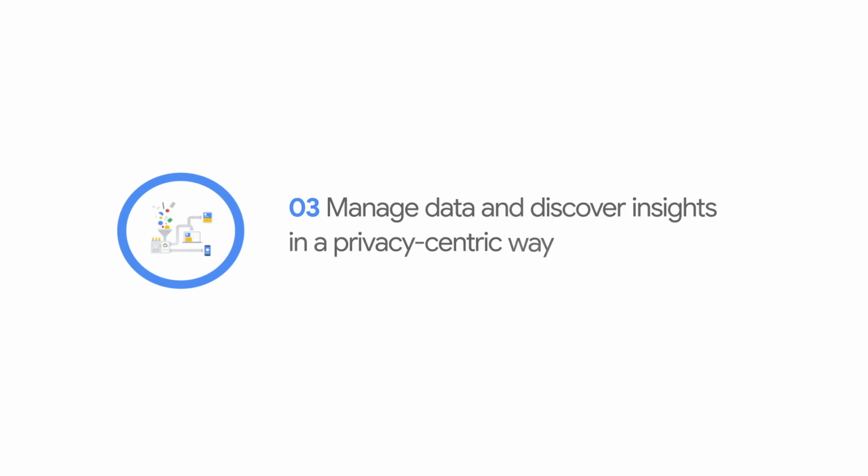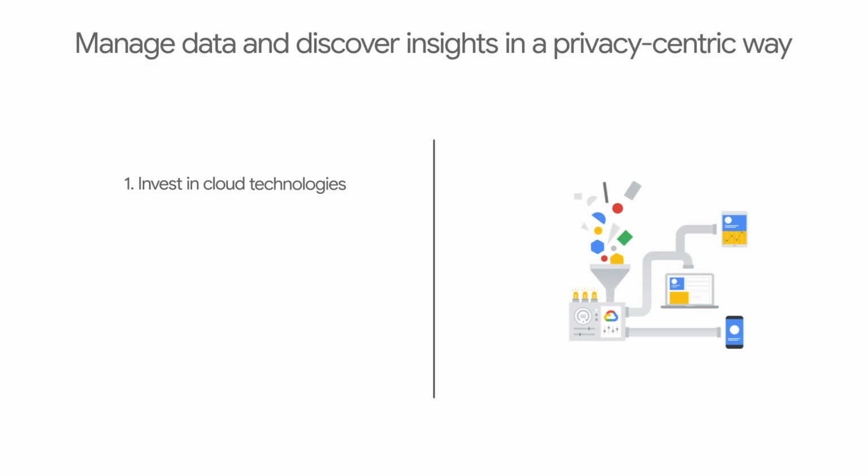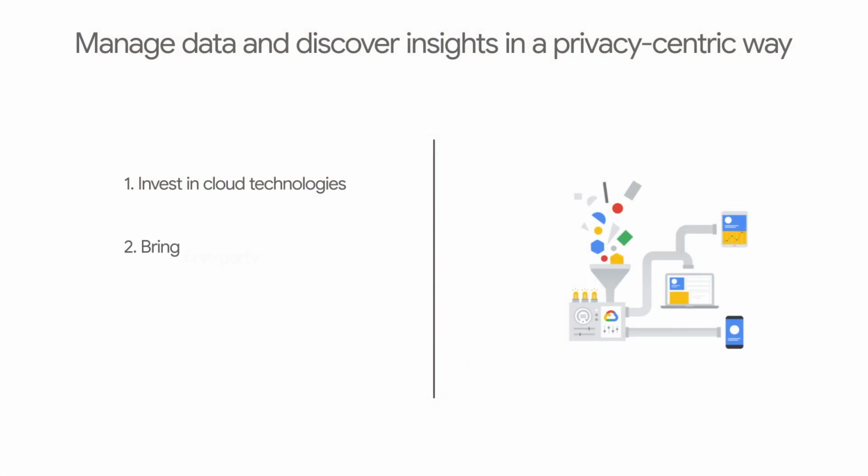That brings us to managing data and discovering insights in a privacy-centric way. Consider investing in cloud technologies to organize and activate the data collected. Bring all of your data into a secure location to uncover insights. Gain a better understanding of your customers and how to engage them more effectively by bringing first-party data together from ads campaigns, apps, websites, and physical locations, and then analyze it. Cloud technology offers inherent privacy and security advantages when it comes to storing and organizing large data sets. They can encrypt all data by default and set parameters for who has access to it.